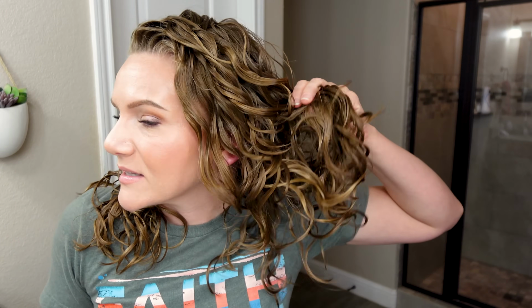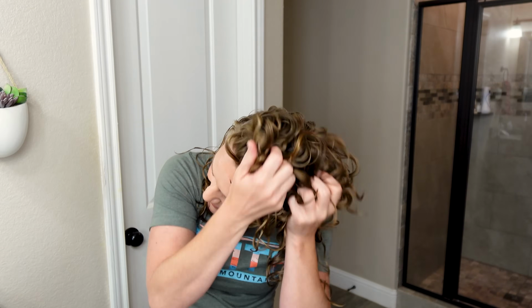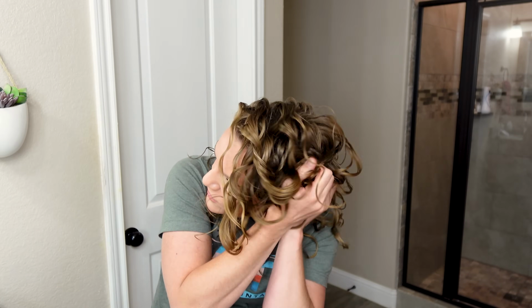Now, while the in-shower style fixer does give me a really rocking cast when I use it all on its own, today, because I layered it with other products, there's not a super hard, crispy, crunchy cast. But that doesn't mean that I can't fluff these curls and make them look even better. So let me do that now that the hair is 100% dry.